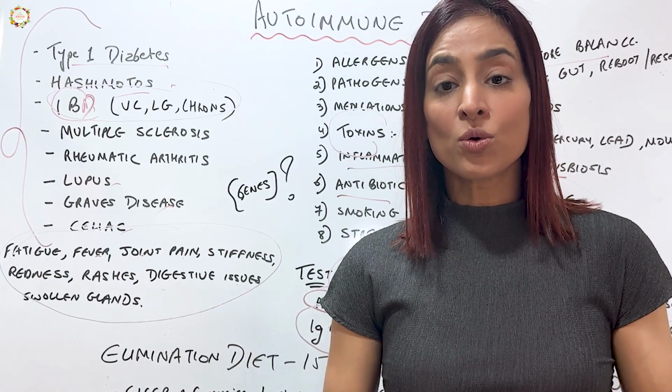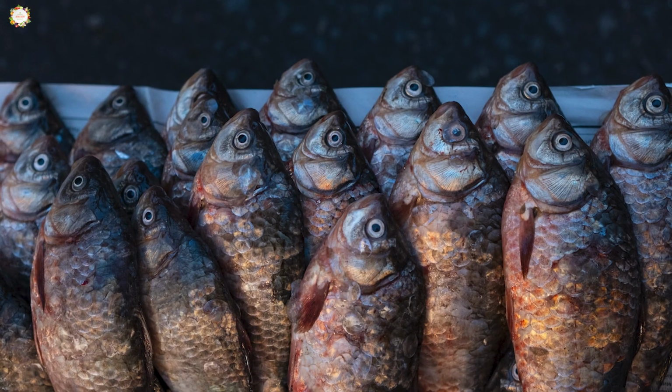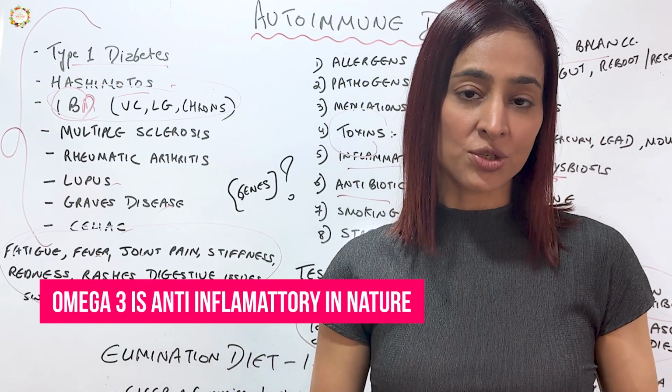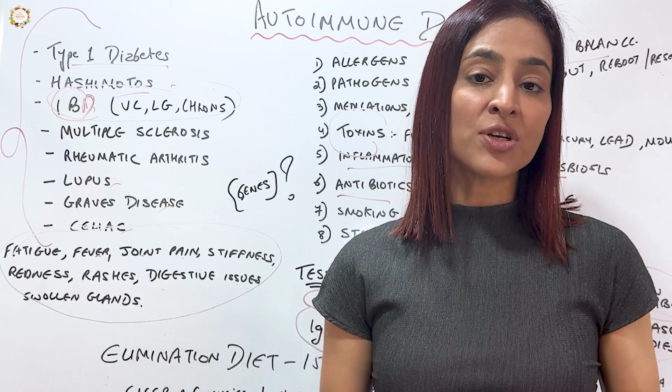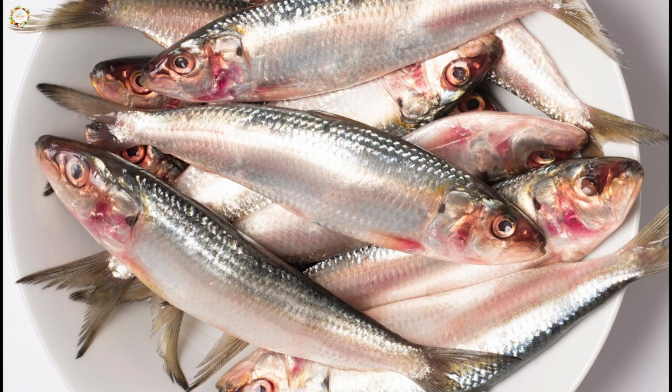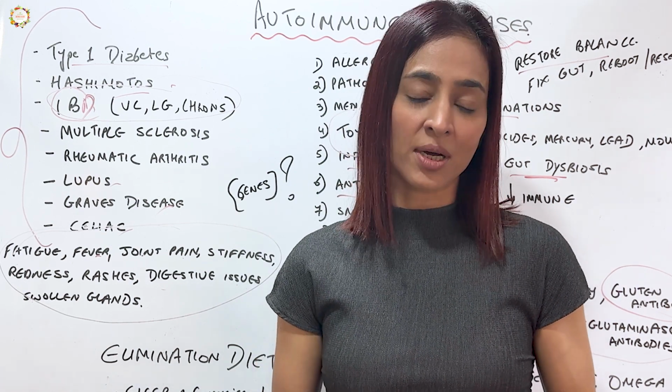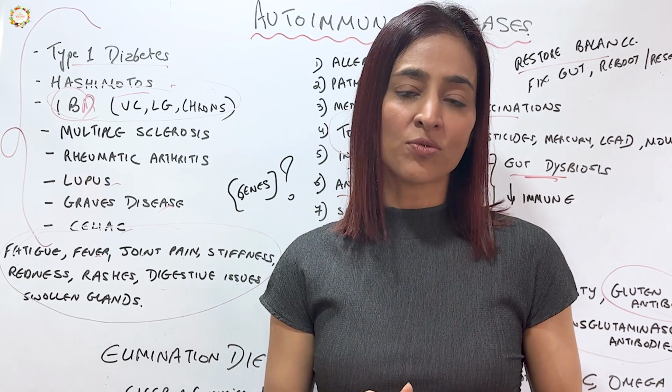Now you can include good quality fish which is high in omega-3. We know omega-3 is anti-inflammatory in nature. So having fatty fish like salmon, tuna, sardines, they are an excellent source of omega-3. You can include them in your diet. You can also take supplements of omega-3.